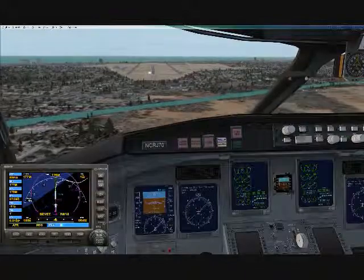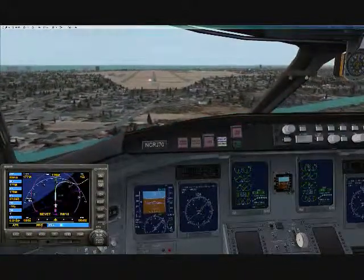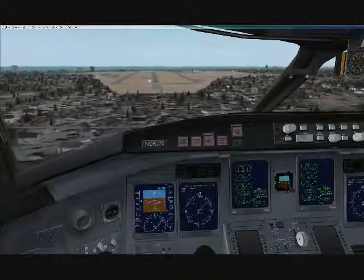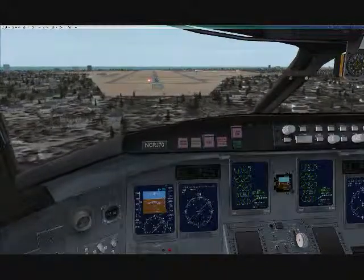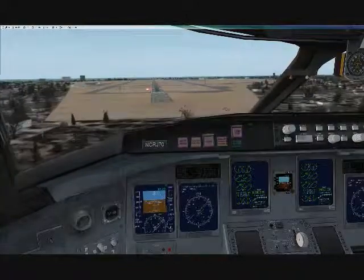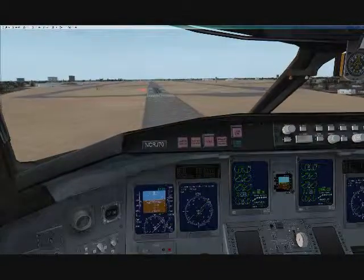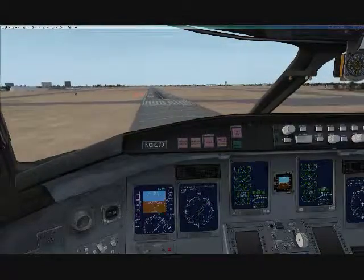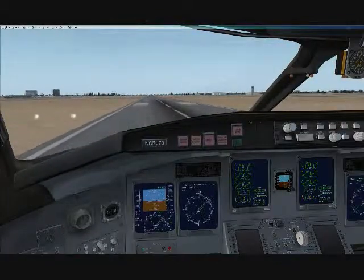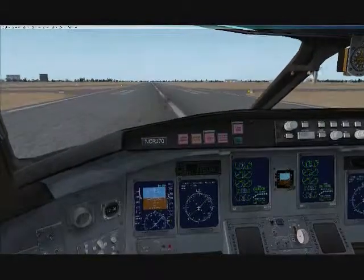Think brake. Watching the red and white VASI lights. Red and white, just right. All red, you're dead. We'll engage reverse thrust as soon as we touch down. Autopilot is off. And we are touchdown.